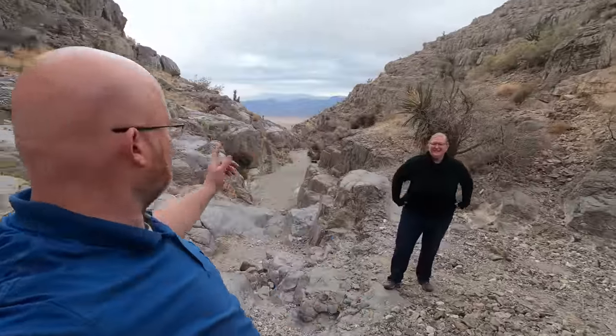The Gatekeeper has been conquered, but it is an out and back trail, so we're going to have to go down this too.